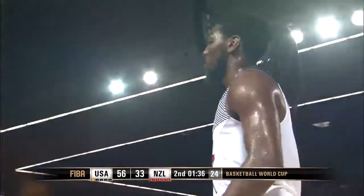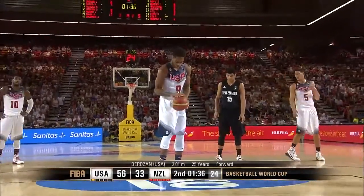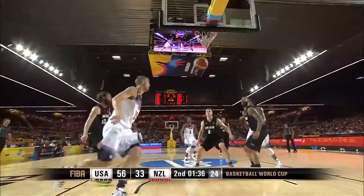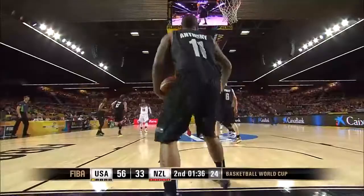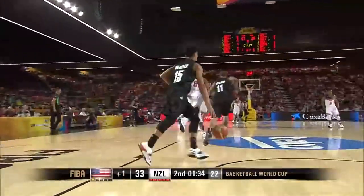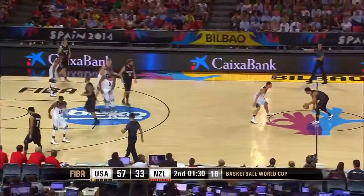Fareed comes out. Always gets a big ovation. I think all the fans here in the arena really appreciate the effort level that he plays at. Yeah, Coach Krzyzewski appreciates it. There you see DeRozan, his 2.01 meters in height, 25 years old. Rudy Gay is back out there for Fareed.